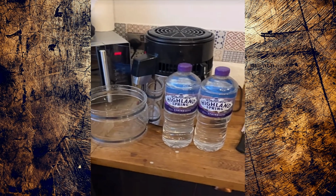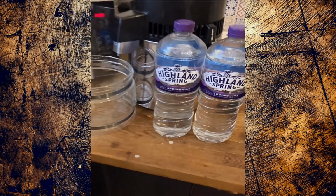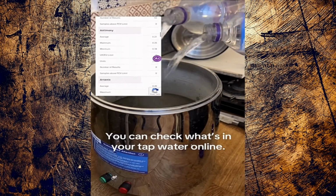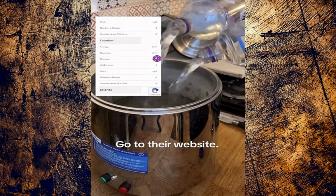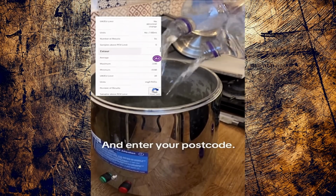We did the Evian water last time. We've seen the results. Absolutely disgusting. Let's see if this brand's any better. So these distillers hold 4 litres of water, and each one of these bottles of Highland Spring is 1.5 litres. So it is going to be a little bit less than what we'd like to put in, but we're still going to see the results at the end.